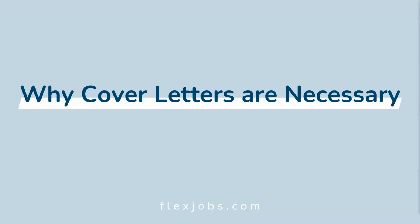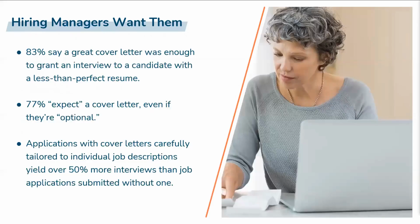So let's start with why cover letters are so important. Well, let's be honest here. Writing cover letters is not a ton of fun. And I'm sure there are times when all of us have skipped cover letters because it's not required, perhaps. We want to warn you, though, that by ignoring the submitting of a cover letter, it can actually hurt your job search. Some companies won't even look at a candidate if they don't submit a cover letter.